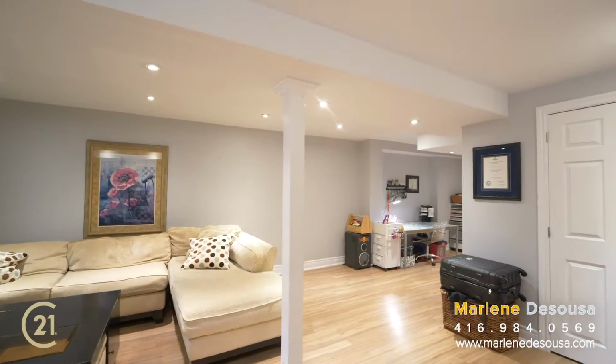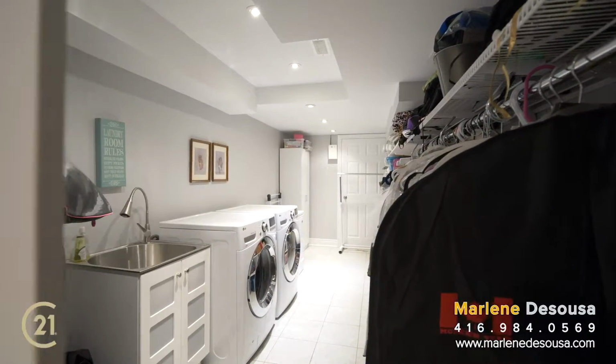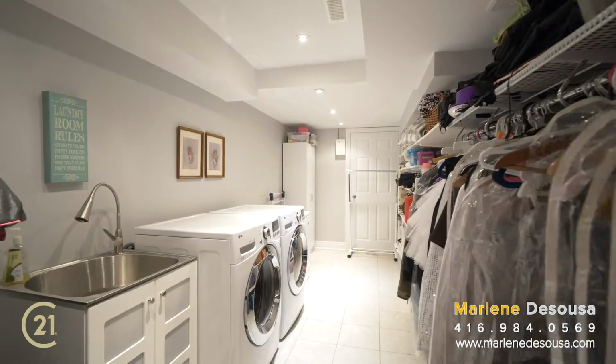The basement has been completely renovated with upgraded flooring and pot lights throughout. And let's not forget about the massive laundry room for all your storage needs.